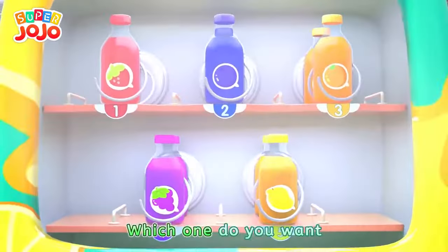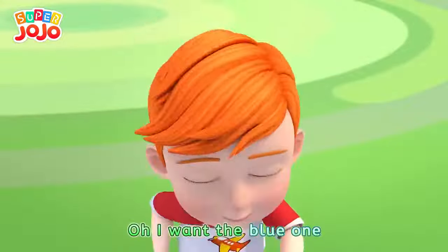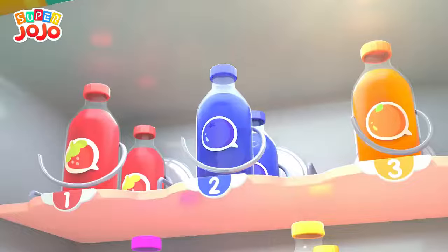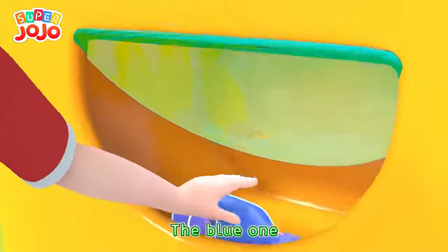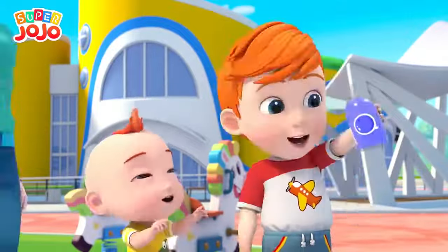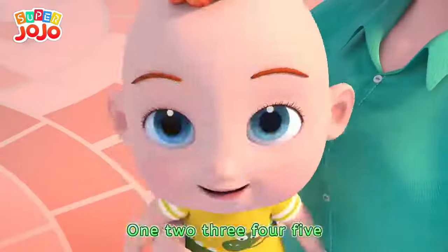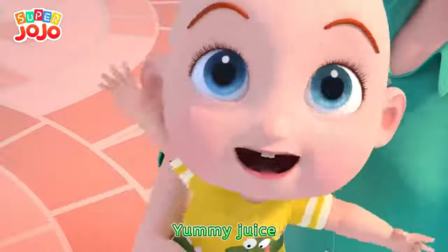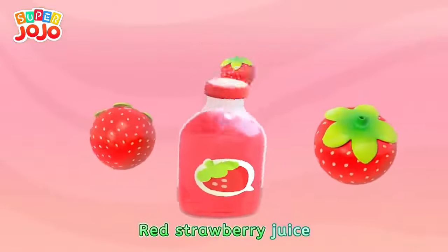Juice. Which one do you want? Oh, I want the blue one. Oh, the blue one. One, two, three, four, five. Yummy! Yummy! Juice! Red, red strawberry juice.